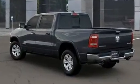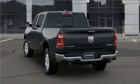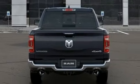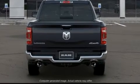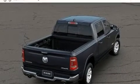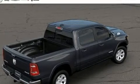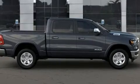Top features include a split folding rear seat, a built-in garage door transmitter, heated and ventilated seats, remote keyless entry, a trailer hitch, and power front seats. Features such as automatic climate control and leather upholstery prove that economical transportation does not need to be sparsely equipped.